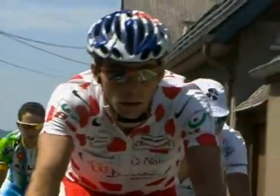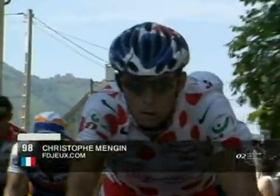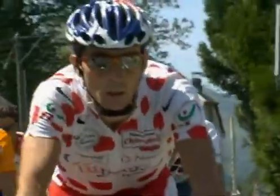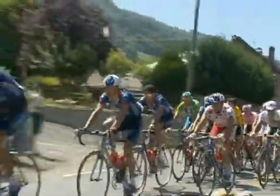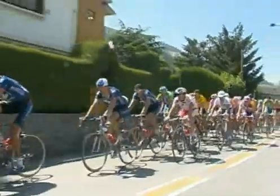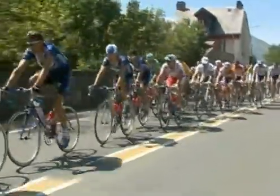This man here who started the day in the polka dot jersey, well, I would think by the end of tonight it will go onto the shoulders of probably Patrice Algon, who went over the big climb of the day in 3rd position. But what a great tour he's had so far. He's worn the King of the Mountains jersey over the first flat days. A lot of team organisation starting to happen now. You can see different teams are trying to move their leaders further forward. Rabobank are looking after their man, Levi Leipheimer.